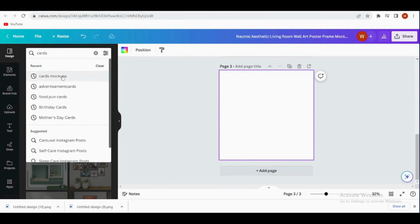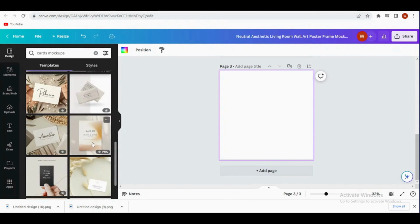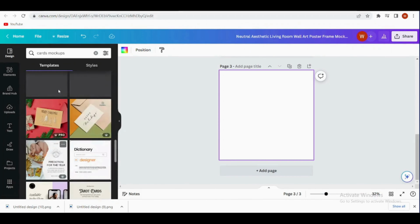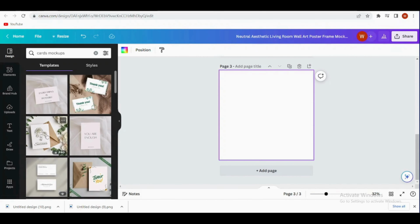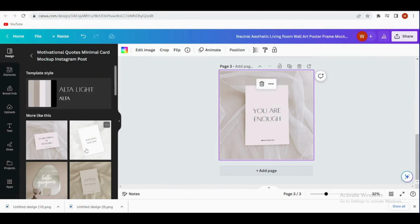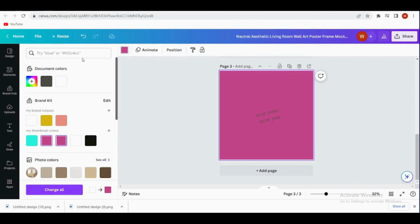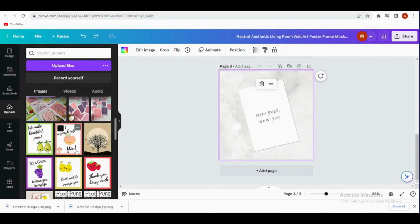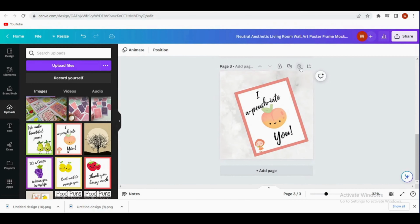You can also create individual card designs. For this, go to the element and search card mockups. And select any of these. You can also change the background color if you want to change. And then add your design. Like this. And download this.